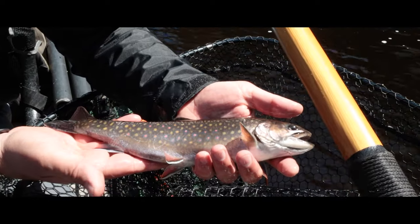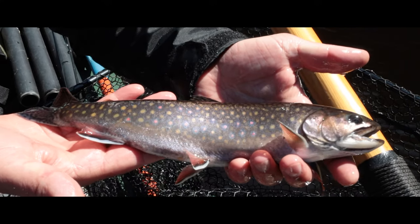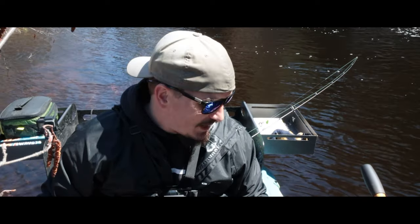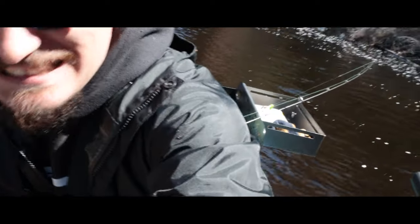You see that? Dude, she's beautiful, isn't she? Can you see the colors? Oh my gosh. And I'm gonna release her straight back in. Oh! And quick release. That was not the most graceful release, but that fish is back in there to do its thing. Ooh! Yes! Oh my gosh, yes!